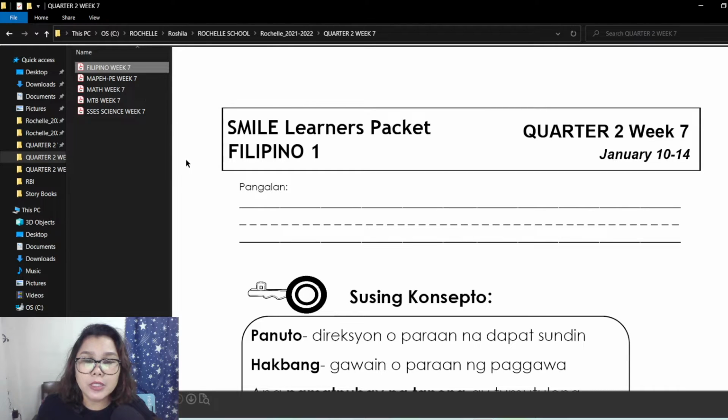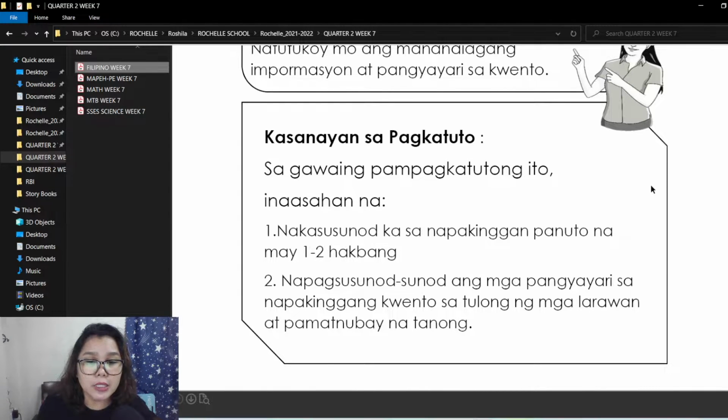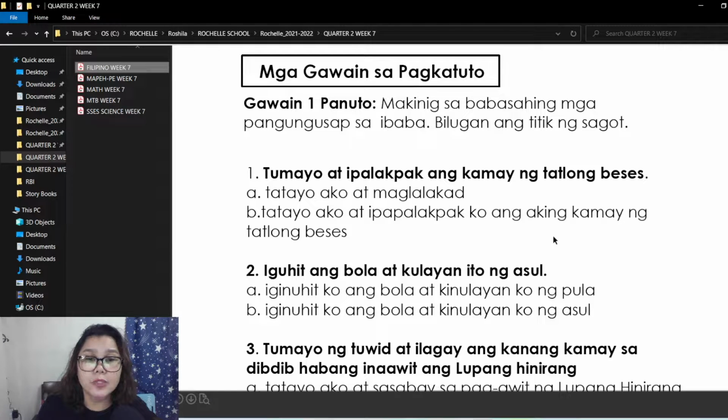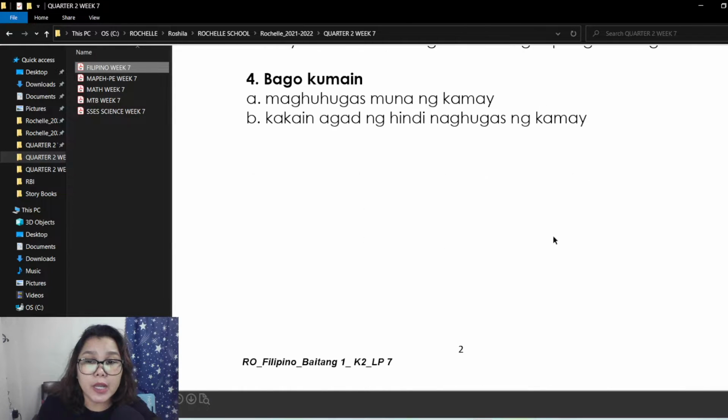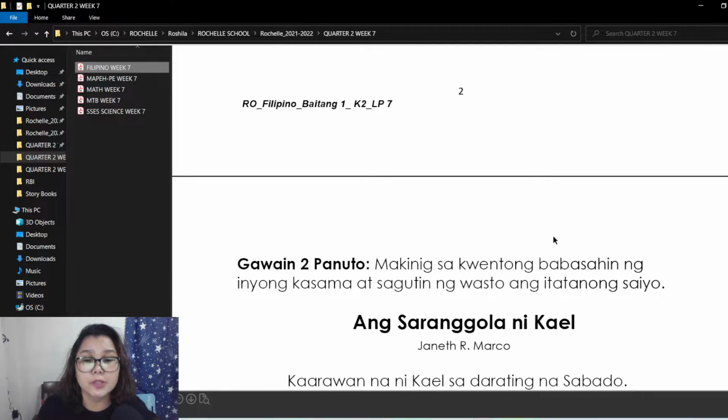So, Filipino using the Smile Learners Packet. May date siya, January 10 to 14. Ito ay tungkol sa nakasusunod ka sa napakinggang panuto na may 1 hanggang 2 hakbang or 1 to 2 steps directions. Next, number 2, pagsusunod-sunod ang mga pangyayari sa napakinggang kwento sa tulong ng mga larawan at pamatnubay na tanong. So, there are 2 topics for this module. The first part is following directions, involving 1 to 2 step directions.